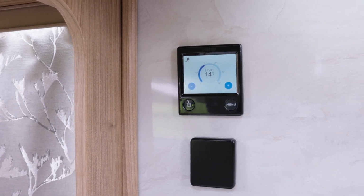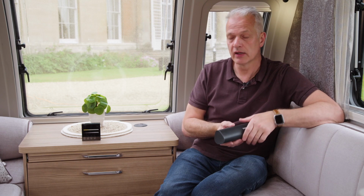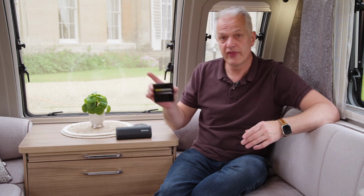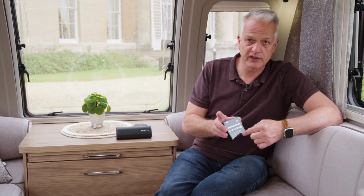So let's talk about technology. The Pamplona has plenty of it, and we'll start with the SONOS speaker. So gone are the days where you would have a car style stereo in the top corner. This allows you to listen to music, podcasts or whatever, wherever you like in the caravan. Also family members can hotspot this as well. Now there's a new CCT lighting in the Unicorn Deluxe range. This is the control panel for it. This allows you to make the lighting warmer or cooler, to dim it, brighten it, or even with these switches at the bottom to turn off different zones.